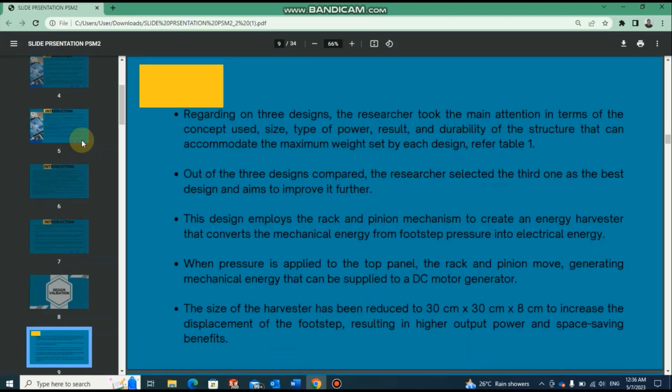Okay, design validation. Regarding the three designs, the researcher took the main assumptions in terms of the concept, user size, type of power, result, and durability of the structure that can accommodate the maximum weight set by each design, refer to the table below. Out of the three designs compared, the researcher selected the third one as the best design and aims to improve it further. The design employed the rack and pinion mechanism to create an energy harvester that converts the mechanical energy from footstep pressure into electrical energy.